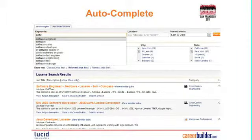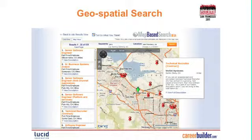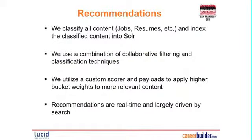Then we do standard things like autocomplete based off of Solr, geospatial searching, and recommendations. Recommendations are actually really important for us. We take all jobs, resumes, and even users to some extent and try to classify them and use that classification information to recommend other jobs, resumes, etc. We use a combination of collaborative filtering, so based upon the actions of other users who took similar actions to you, what jobs are you likely to want to apply for, things like that, as well as, like I said, some kind of in-house classification techniques.